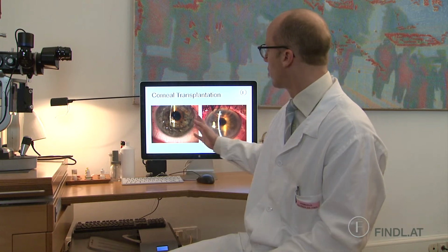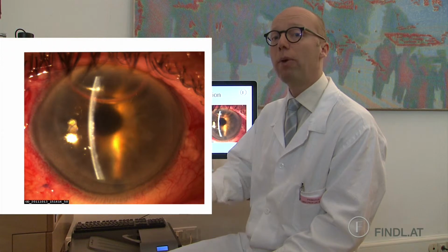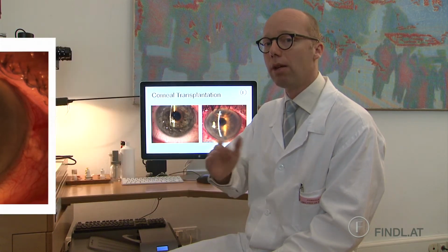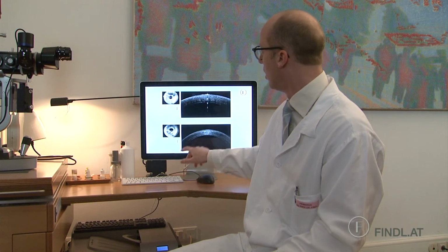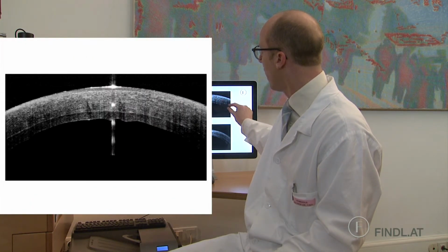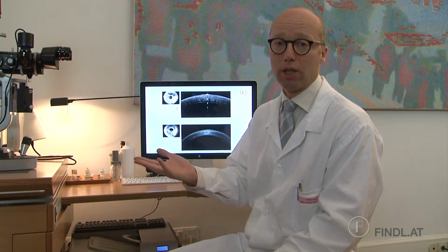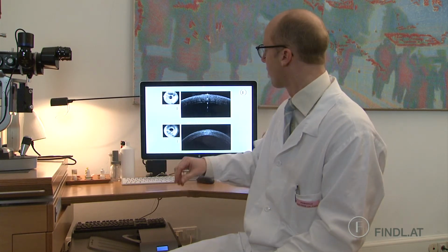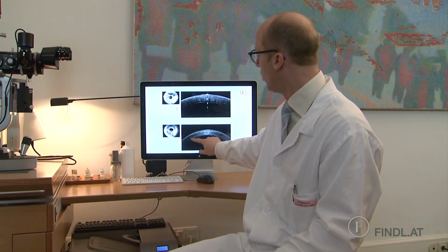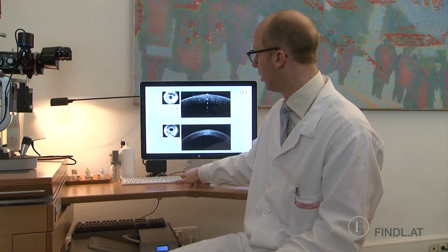There is a new technique since a few years which is called DSAEK, where we actually only transplant the innermost layer of the cornea. Here you can see that we're actually transplanting a small layer of cornea. This was the layer which was actually the cause of problems. And then over time, after a few weeks, the cornea becomes transparent and much thinner.